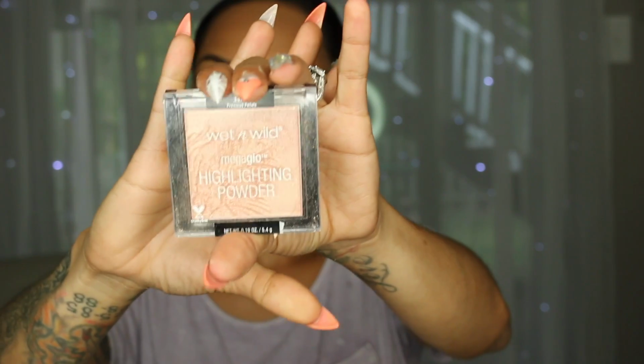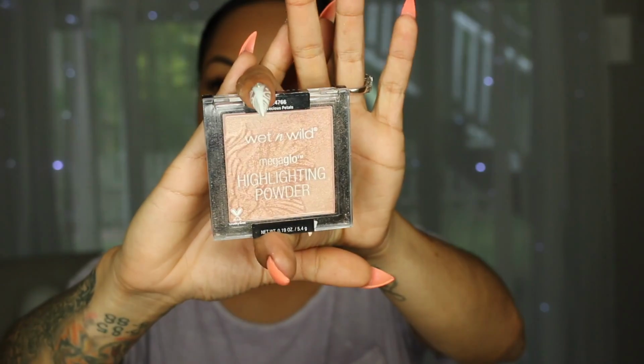So what I'm going to do now, because I keep it really simple, really light, I'm going to highlight. And my favorite highlighter right now at this very moment that I tend to grab for the summer is, where is it? My Wet n Wild Precious Petals highlighter. This thing is the bomb. And it's definitely a dupe for all the high-end highlighters.